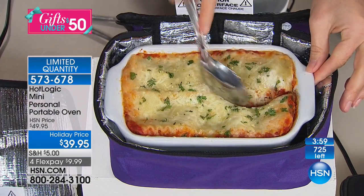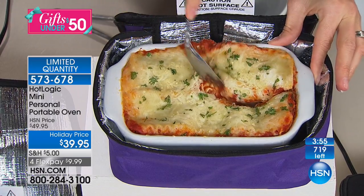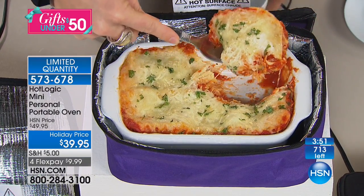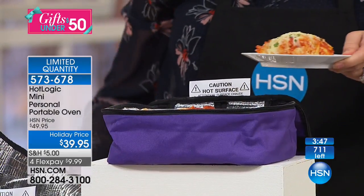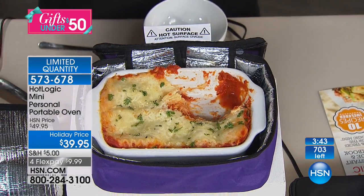And I know Kelly was just talking about this, but you know the website. You can get those little car adapters. Yes, you can plug it in your car. Now, I tell you what, the next time I bring this in for host pick, I'm going to make them do that as an additional accessory. Oh, yeah. And you can even buy it at HotLogic. Yep. Right.